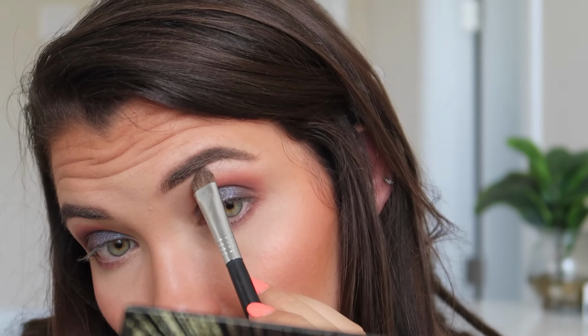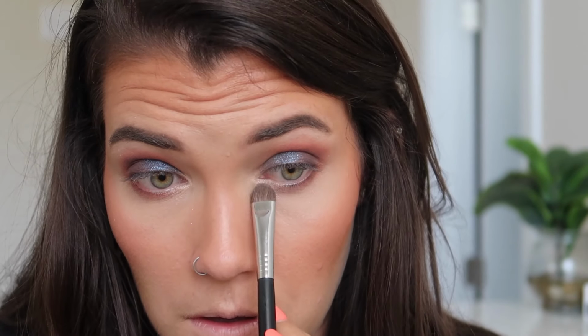This just looks like a pretty standard champagne-y highlight shade. All right, well that highlight shade is incredible. I mean, it's not in your face, but it's super pretty, very natural.